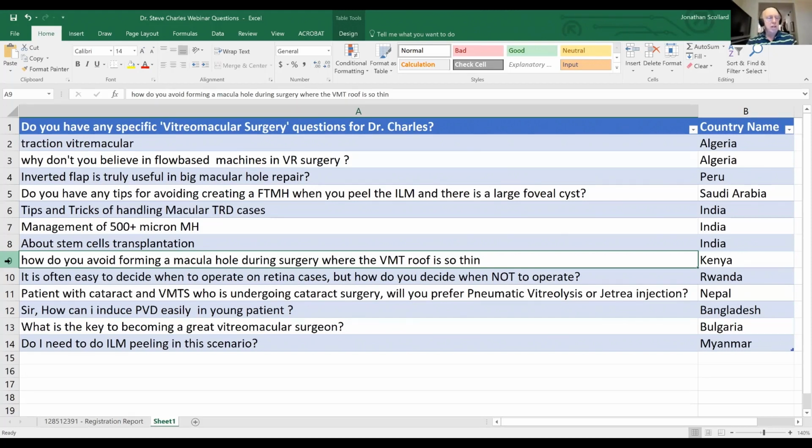Then there's a broad question. It's often easy to decide when to operate in retina cases. How do you decide when not to operate? That's a great question, and it's a complicated question, but let's address it as best I can in the time remaining.